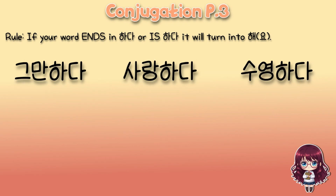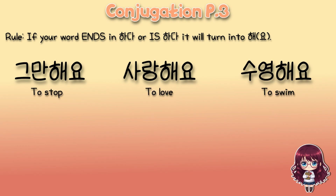Try these words on your own. 그만하다, 사랑하다, 수용하다. You can pause the video for more time if necessary. The answers are 그만해요, 사랑해요, and 수용해요. Ready for the next one?